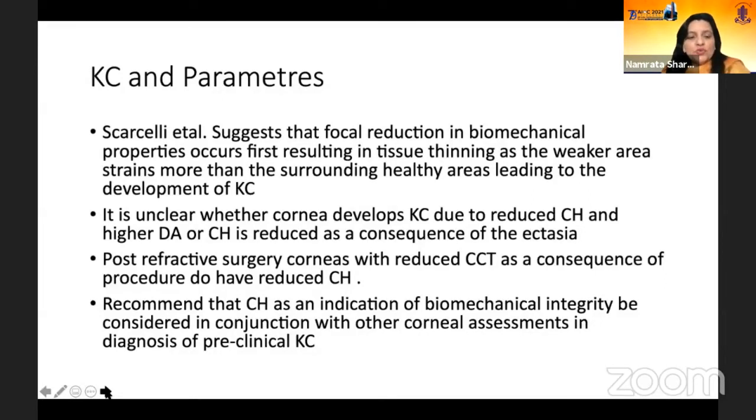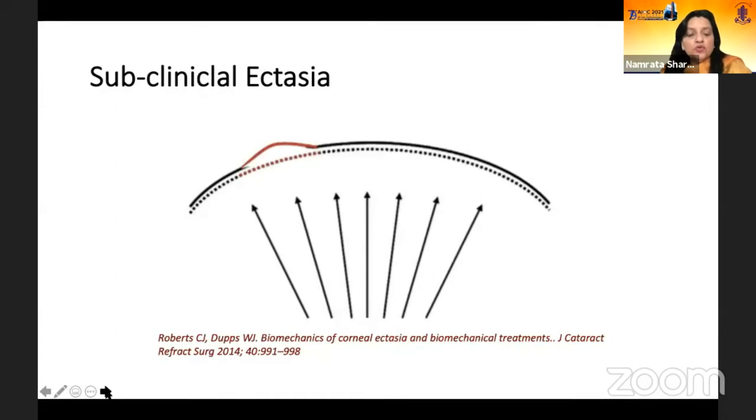But one thing that is known is that post-refractive surgery, you can have a reduced CCT as a consequence of the procedure. They do have a reduced corneal hysteresis as well. Like I said earlier, biomechanics has a more important role to diagnose preclinical cases of keratoconus, all those cases which are going to go into ectasia after refractive surgery rather than in frank keratoconus.